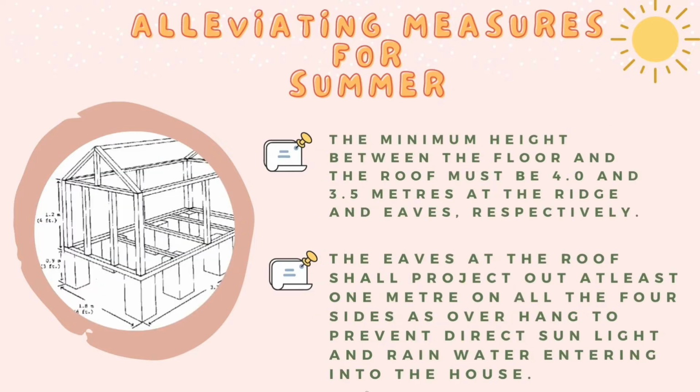The minimum height between the floor and the roof must be 4 and 3.5 meters at the ridge and eaves, respectively. The eaves of the roof shall project out at least 1 meter on all 4 sides as overhang to prevent direct sunlight and rain water from entering into the house.